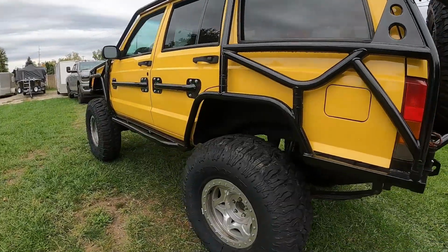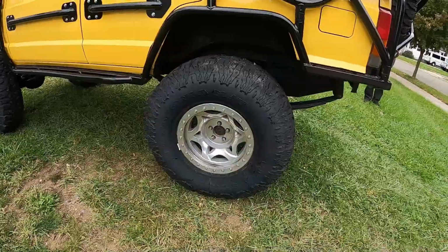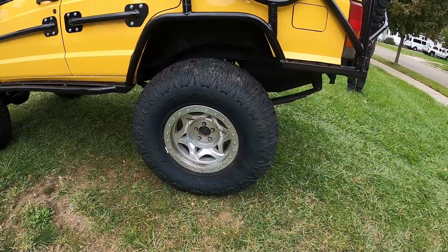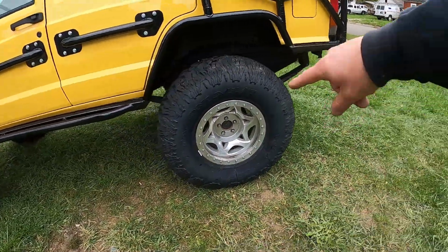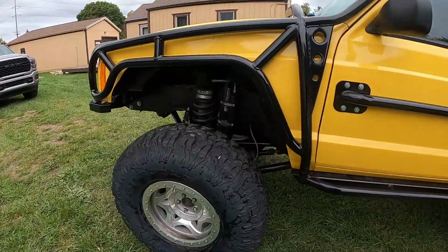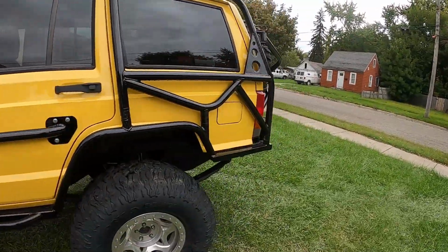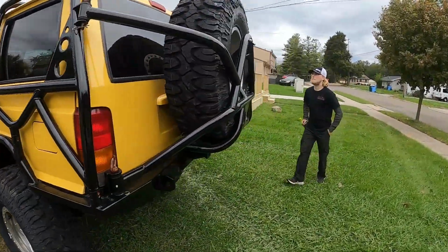There's a lot to go over on this vehicle. It's got brand spanking new Milestar Patagonia 37 MTs. There's probably about 40 miles on them. Walker Evans forged beadlocks, not the cheaper version. We'll go underneath the drivetrain here in a little bit. So really quick here, we'll have Blake show us how this tire carrier works.